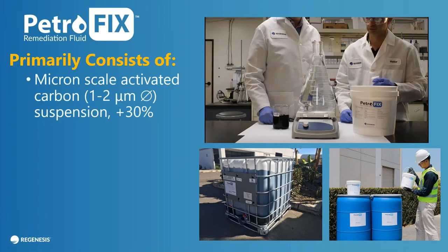And I think some of you on this webinar today probably are not that familiar with PetroFix. So I want to spend a few minutes covering that for you. PetroFix is primarily an activated carbon that's milled down to the size of a red blood cell, or 1 to 2 micrometers in diameter. It is unique in the industry. There are no other commercial products that can do that, and it's so small and formulated in such a way that it can flood into a formation versus needing high pressure fracturing.